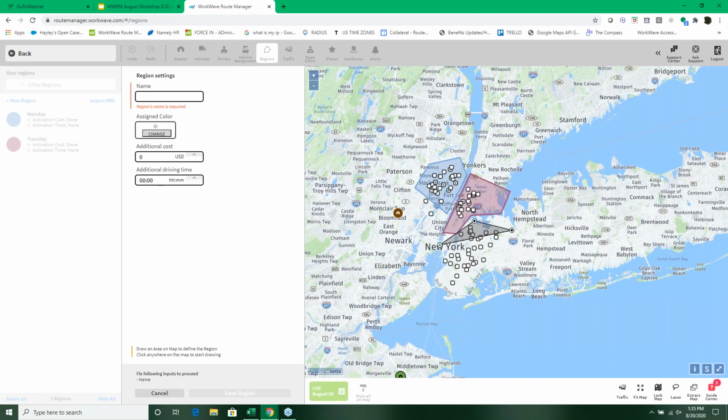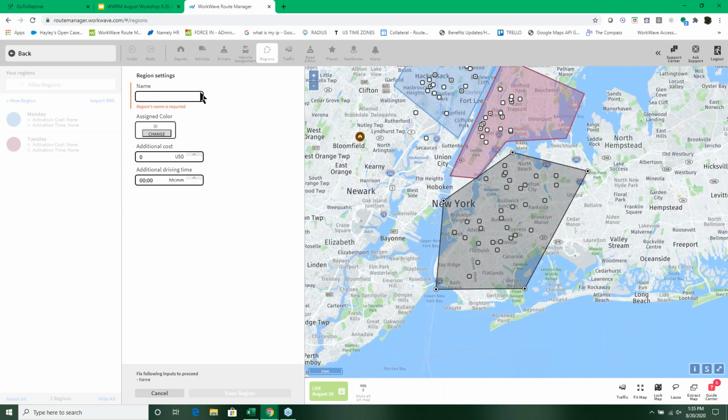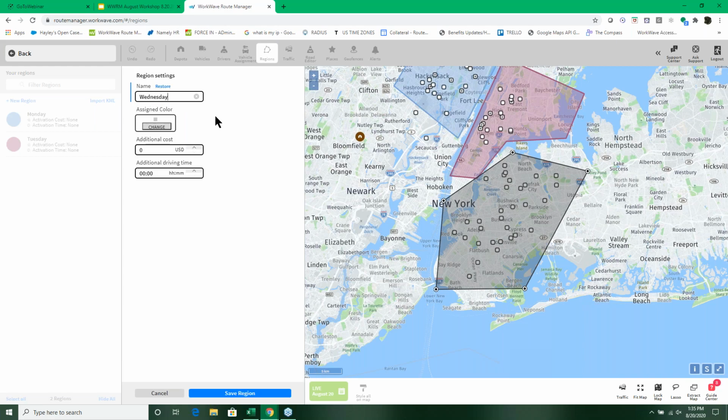Yep, and we're just left-clicking and moving to the next point to create any shape and size, and don't feel like you have to create these perfectly the first time or draw them perfectly. You could finalize them by dragging and dropping and come back and move it around and edit however you want. So now we're just going to name it and give it a unique color that pops up.